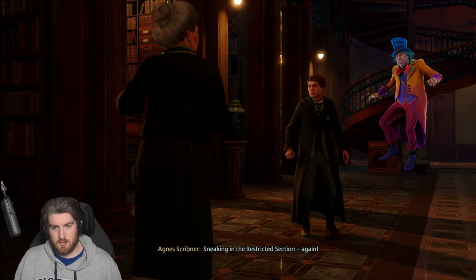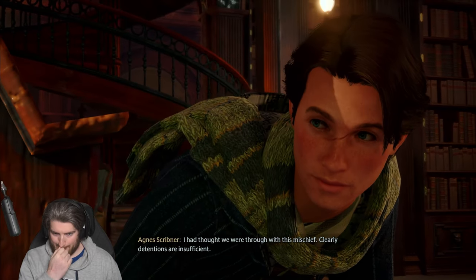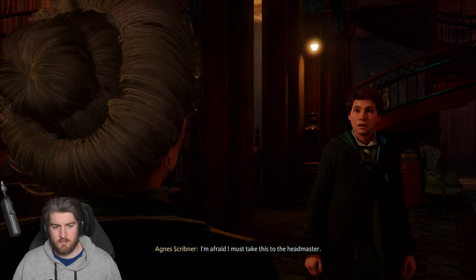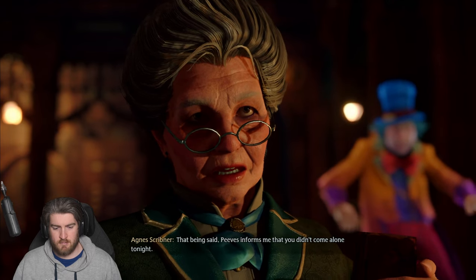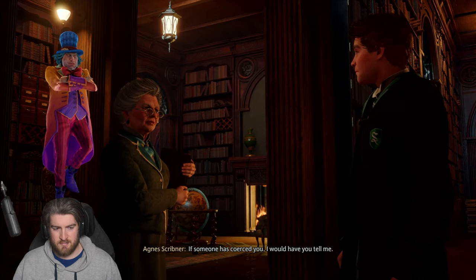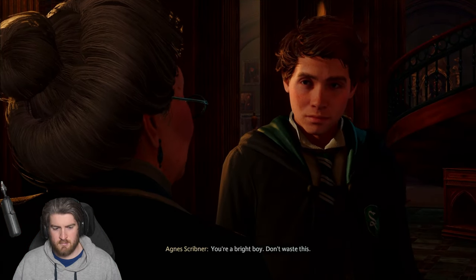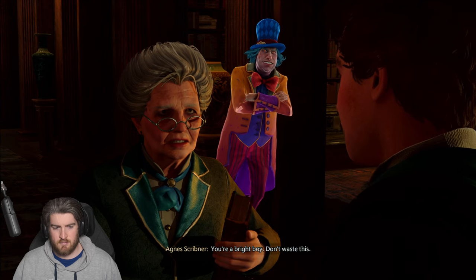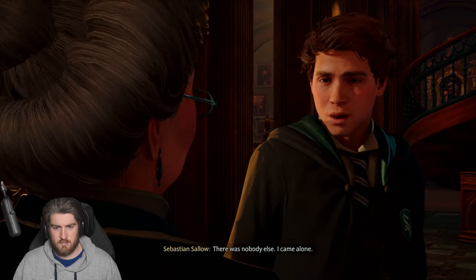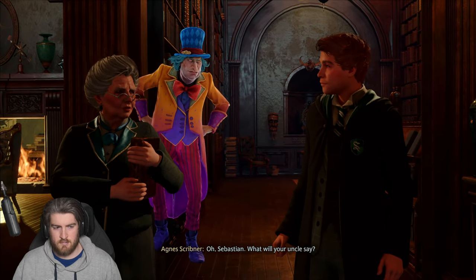Sneaking in the restricted section again! I had thought we were through with this mischief. Clearly, detentions are insufficient. I'm afraid I must take this to the headmaster. But that being said, Peeves informs me that you didn't come alone tonight. If someone has coerced you, I would have you tell me. You're a bright boy. Don't waste this. There was nobody else. I came alone. Oh, Sebastian. What will your uncle say?